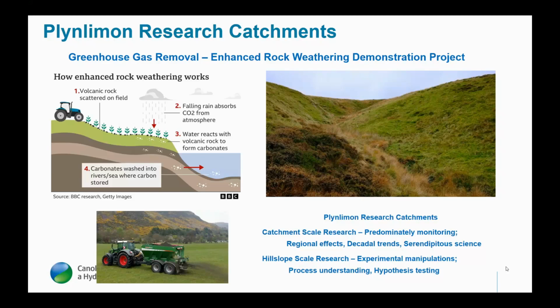If we look at our Plynlimon catchments, an awful lot of the UK is upland. A lot of the things that are developed in the lowlands, where we have highly mechanized infrastructure already in place, are very difficult to apply in the uplands. And so when they come to us to do these kinds of research problems, the fact that we have a long-term history, we know what is going on, plus we have experience in working in these rather extreme environments, makes that an attractive place for people to work.